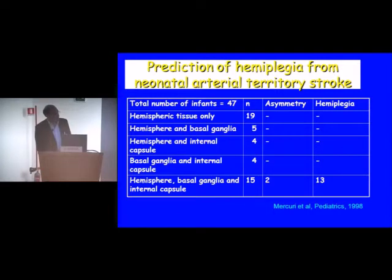And this is a paper we published a few years ago where we saw that the only children who developed a hemiplegia, in a relatively large number of children with stroke, were the ones where there was a concomitant involvement of all the structures. Now, why is this important?